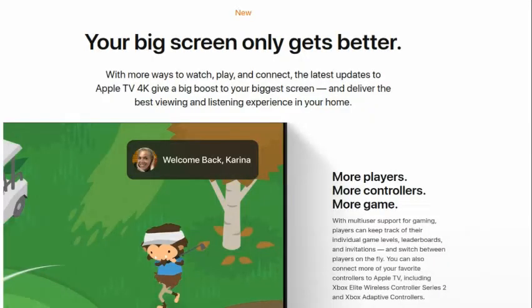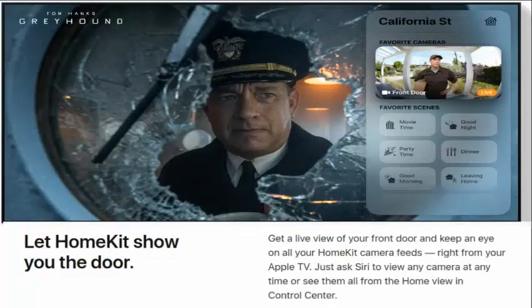Your biggest screen only gets bigger with more ways to watch and play and connect in the latest update. Apple TV 4K gives a boost to your biggest screen and delivers the best viewing and listening experience in your home. So with more players, more controllers, and more games, you have multi-user support for gaming players, and you can keep track of your individual game levels, leaderboards, invitations, and all of that, and you can switch back and forth between the users.